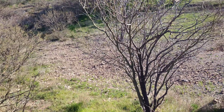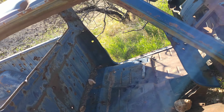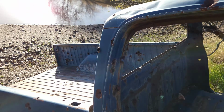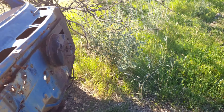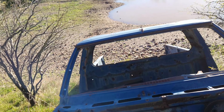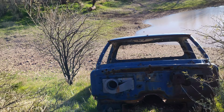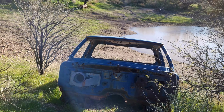This is a 1970s Dodge truck, and if you didn't know that, this glove box should give that away. I've always had a kind of a soft spot for these old 70s Dodges. You know, I grew up in the 80s, so at that point most of them were a decade old, and I've had several relatives that owned them. So I kind of grew up with those trucks, and I've always liked them. I've always wanted a nice restored one.